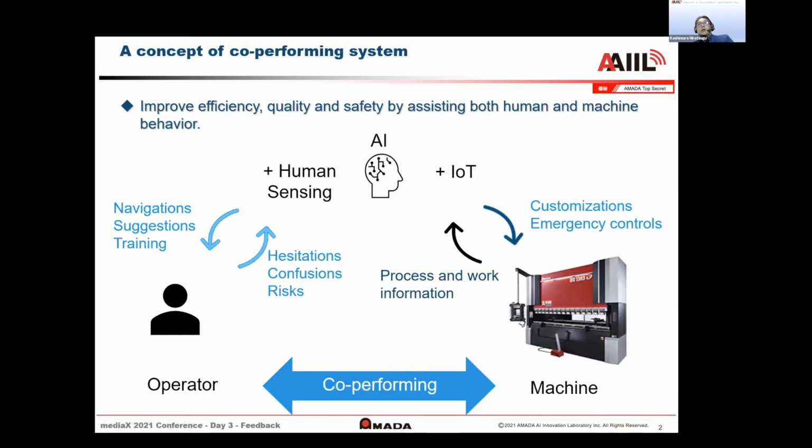Here we would like to show you our concept, named co-performing. Until now, we makers only focused on the intelligence of the machine. Thanks to such efforts, our machine has become a little smarter, for higher reliability, for ease of use, et cetera. But we didn't consider the interaction between machine and operators. So we open up the connection between the machine, human and AI, to realize better collaboration between operator and machine via AI. That's our main concept.